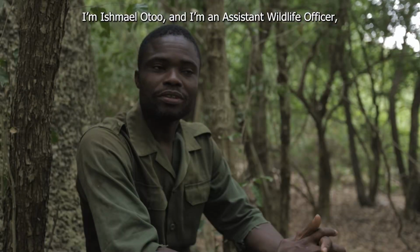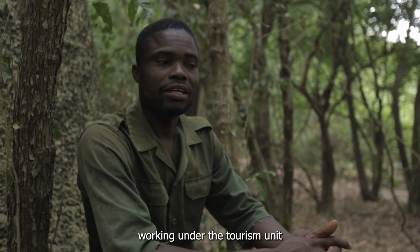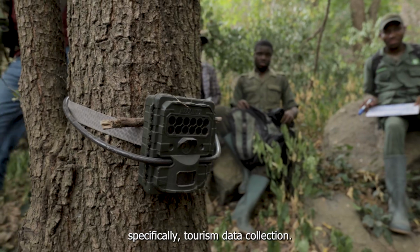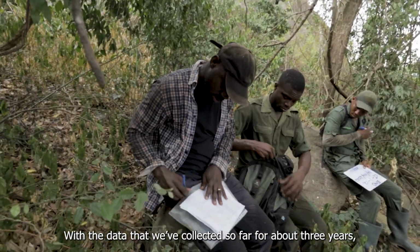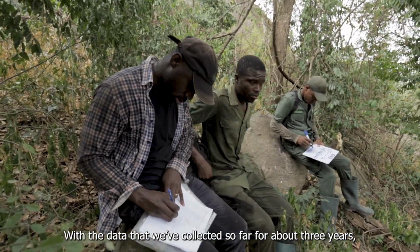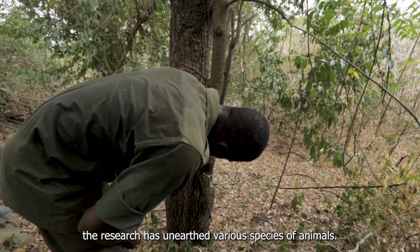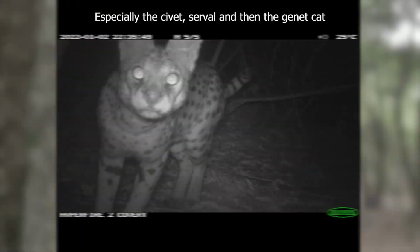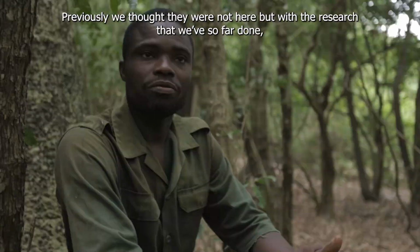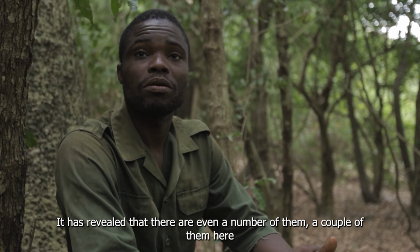I'm Ishmael Otu, and I'm Assistant Wildlife Officer working under the Tourism Unit, specifically with tourism data collection. With the data that we have collected for about 3 years, the research has unearthed various species of animals, especially the civets and the genet cats. Previously, we thought they were not here, but the research has revealed that there are even a number of them here.